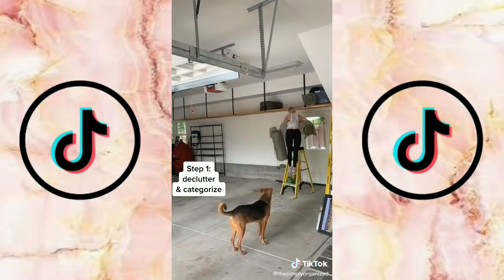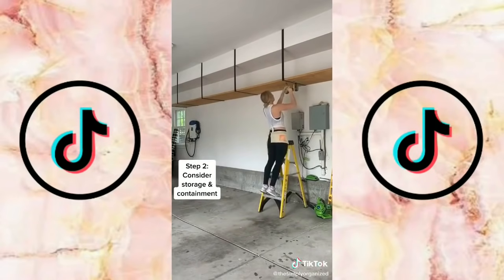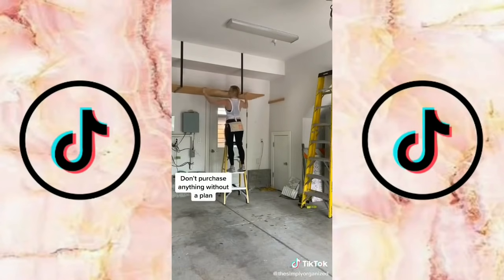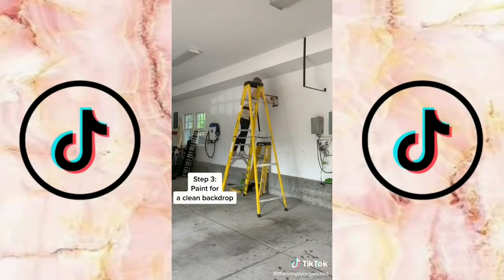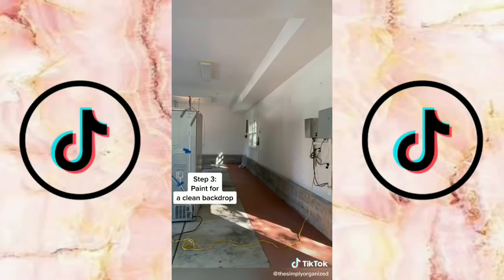You're going to want to first declutter and categorize. Garages are wide open spaces, so think in zones: tools, gardening, camping, sports, Costco, holiday. Zones nudge you to the perfect placement. Be brutal by only keeping what you love and use. Get rid of your donations or trash ASAP so you aren't tempted to second-guess decisions.